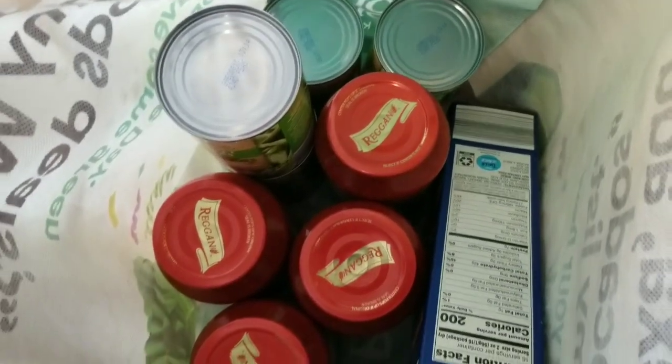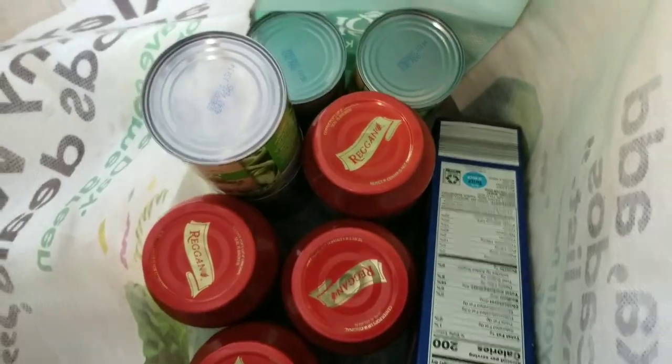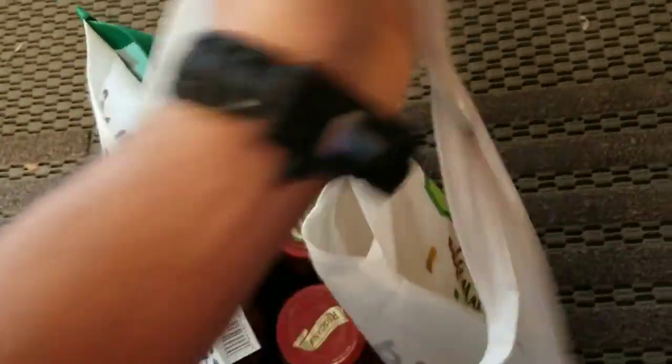Okay, so this continues our $5 a week prep. Went a little bit over, okay, $1.15 over, but look how much food you can get for just $5.